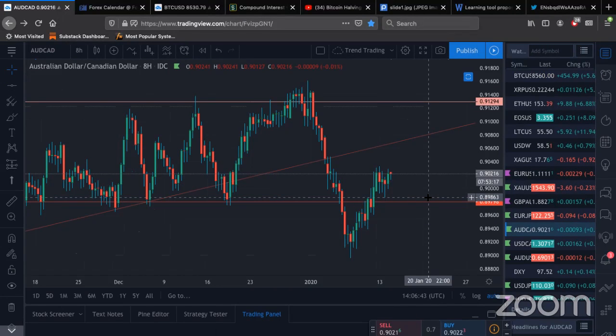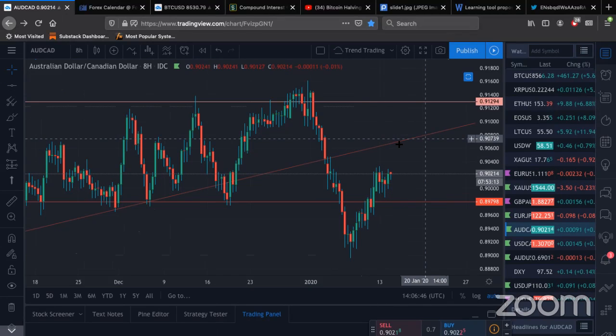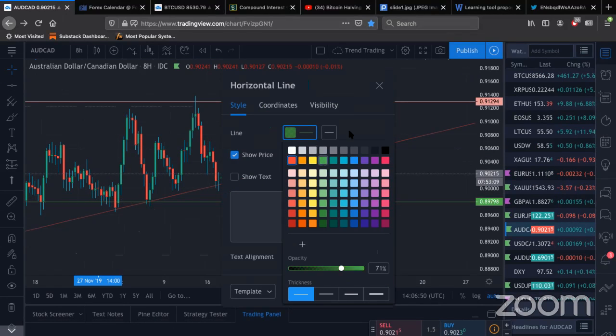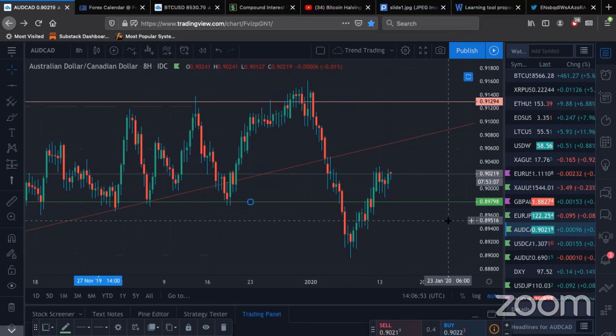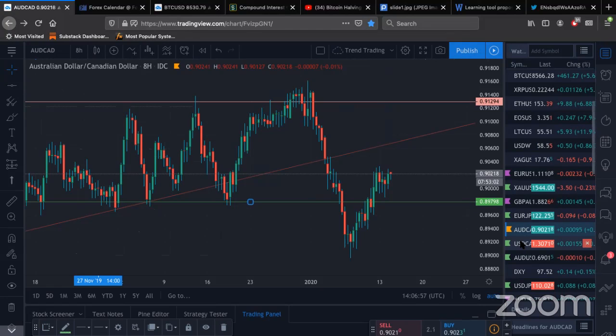Australian dollar, Canadian dollar seems to be still within no man's land. We have resistance over here and support over here. We're between them, no edge at all, and so we just stay away. I'm just going to put that to neutral, cleaning up all these pairs right here.